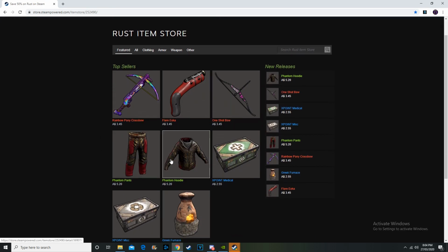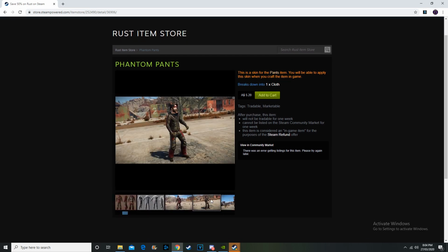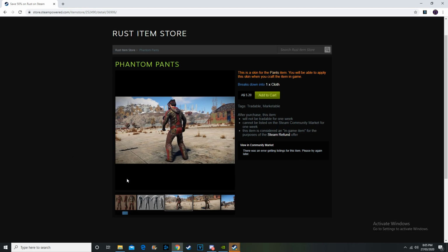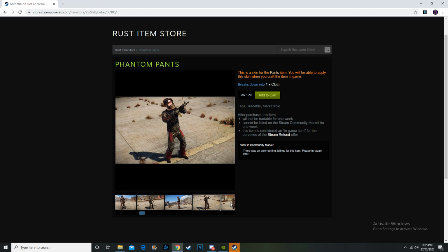I actually really like the hoodie. I'm not a crazy massive fan of the pants. I think they could have been made a little bit better just because they do look kind of cowboy-y, as someone in the Discord said. I can't remember exactly who.